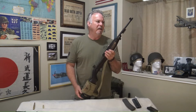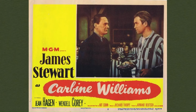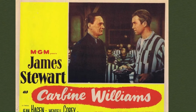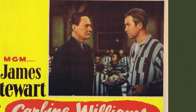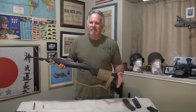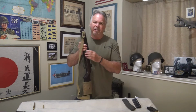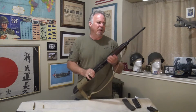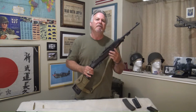And he was apparently quite a character, pretty well known, I would say, because in 1952 they made a movie of his life called Carbine Williams, and it starred Jimmy Stewart. Now, I haven't seen it. I've heard that it's pretty Hollywooded up and not real accurate, but I still would like to see it. I bet it'd be fun to watch. So there's the story of Carbine Williams.